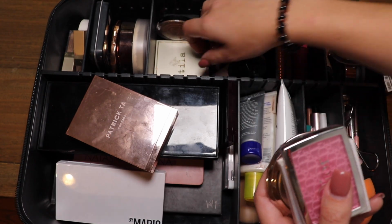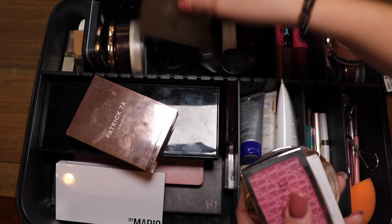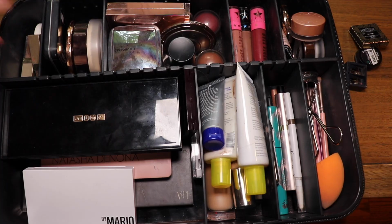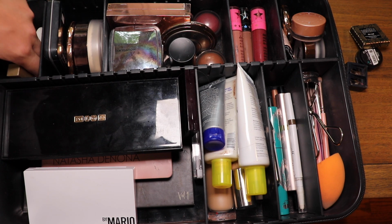You know what? I think I'm gonna get rid of, no, I can't. What do I do? I think I'm gonna get rid of the Stila highlight. I haven't used it in forever and it is a little bit too deep for me. It's like many years old, so we're gonna get rid of this. And then the last little segment I have is over here, and I have not used these in years.